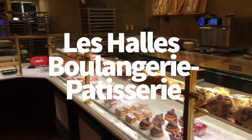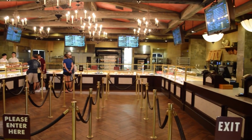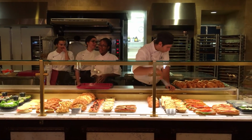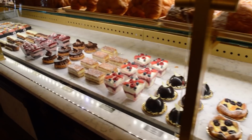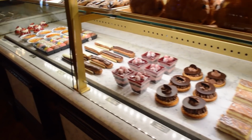We love ourselves some Léal, you know. We've talked about it a lot on this channel. Now, this is in the Epcot France Pavilion. It's hidden way in the back corner, so you've got to go all the way back through to find it. And it offers breakfast, lunch, and dinner, and it also has those mimosas at 9 a.m. So if you need a mimosa at 9 a.m. at Epcot, you can find it here.